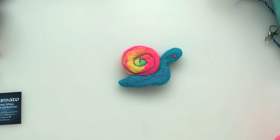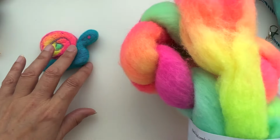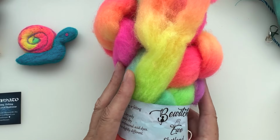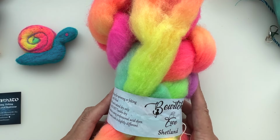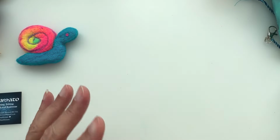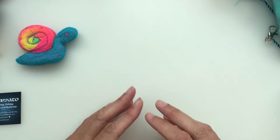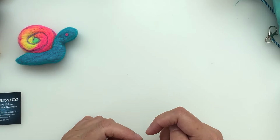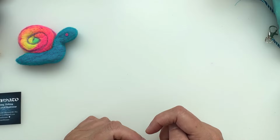So we got to talking, and she saw what I'd bought. I showed her what I bought from the shop, and she said, my granddaughter would absolutely adore that. And she says, what are you going to do with it? I said, I'm going to make some disco snails. She said, oh my gosh, my granddaughter, and her name was Meadow. So, hello, Meadow. I heard all about you, and I heard all about your beautiful snails.